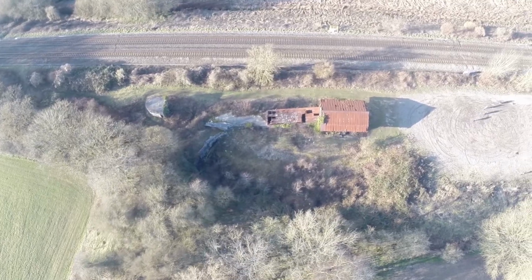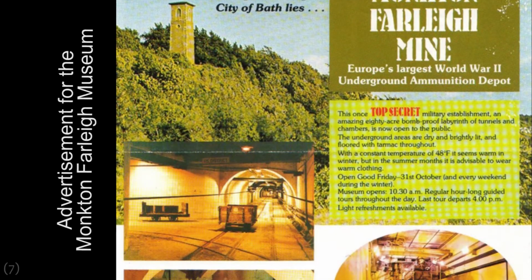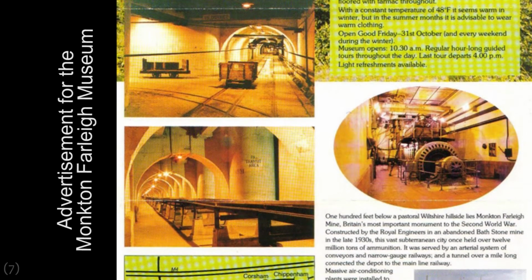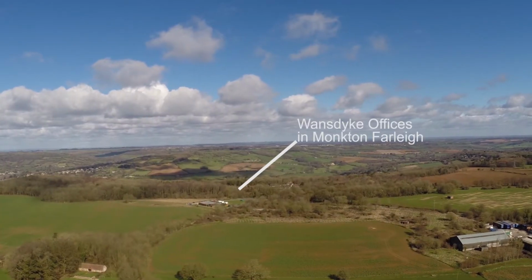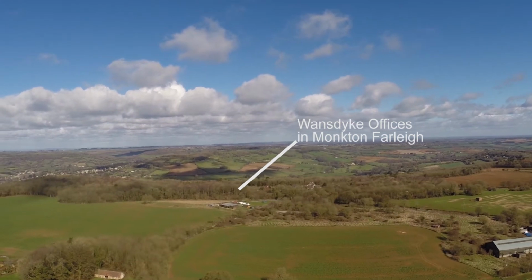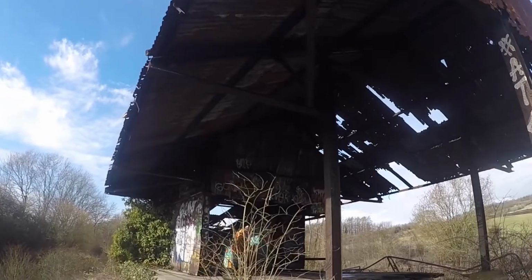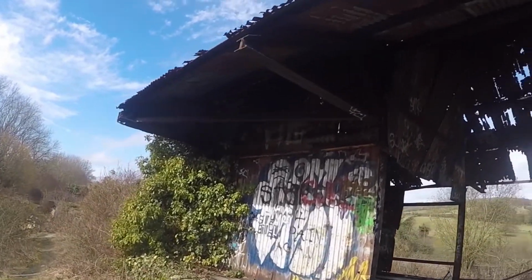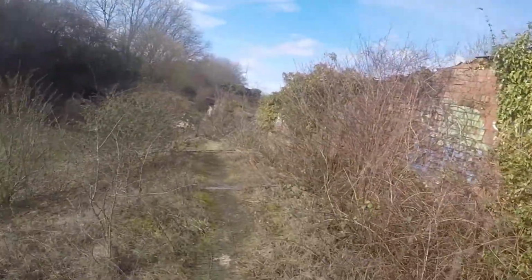The site at Monkton Farleigh was left by the MOD in the 60s, where it became derelict. It became a museum in the 80s and was reviewed as a very unusual tourist attraction, until that closed in 1990. In 1996, Wansdyke bought the site. The Monkton Farleigh section is now a secure storage facility, holding private documents for organisations. The only part that's accessible is the tunnel from Farleigh Down sidings. A 1-mile inclined straight line into the hills, and it's an unbelievable place.